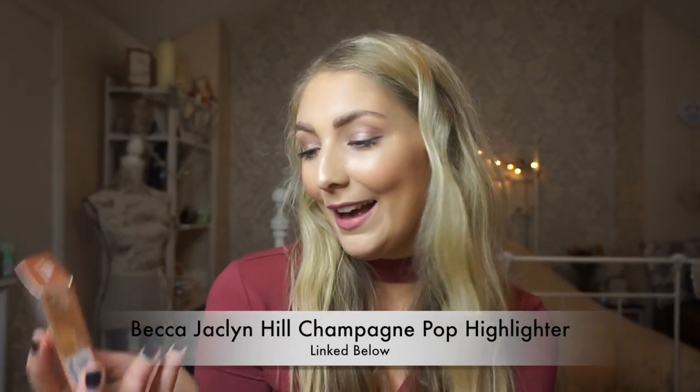Other product, I finally caved and got the Becca Hill Champagne Pop Highlighter. Again, I've been umming and ahhing since it was released in the UK whether I needed it or not, because when you look at it, it looks like it's quite dark and I think, oh, it's too dark for me, but actually when you swatch it, it's just insane.